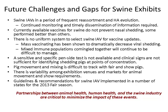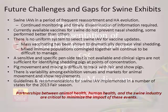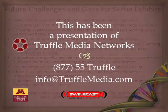And there's been a lot of variability among these different venues for their requirements for pigs entering and leaving the fairgrounds. But to address this, there were some guidelines and recommendations that came out last year in time to implement for this year's fair season. So hopefully we'll hear from the other speakers on how well that has gone.